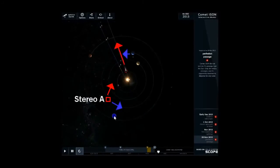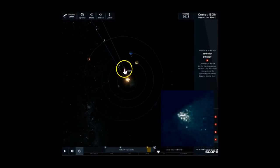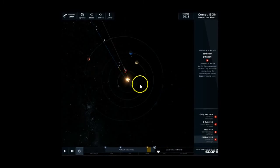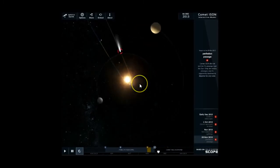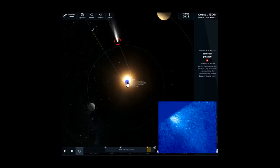Now, here's where STEREO-A is, the camera. It's moving right with the blue arrow. It's looking with the red arrow, crosshair. Now, ISON is moving away from the camera. It's moving across this line up, away from A, closer to the Earth. That's why it appears to be getting smaller. Guys, it's moving a couple million miles a day away from the camera, so remember that.